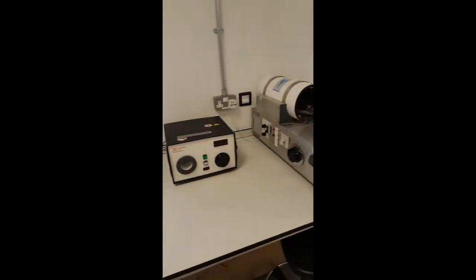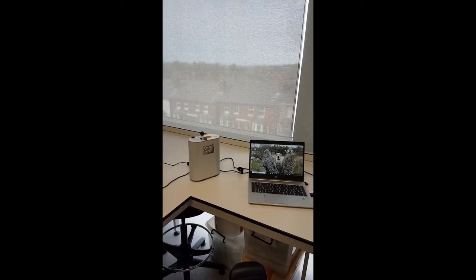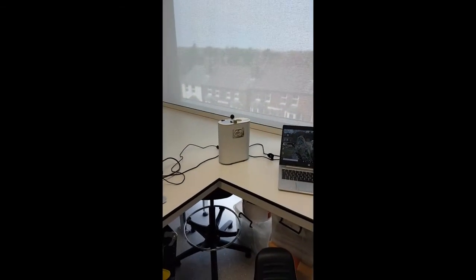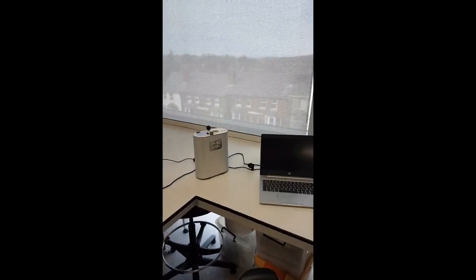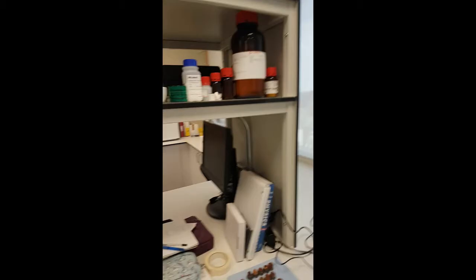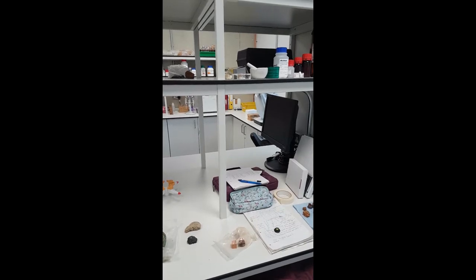Now, with these four basic bits of kit, we can answer a whole host of interesting magnetic and scientific questions. We can study pollution, air pollution, soil pollution, sediment pollution, river pollution, ocean pollution. We could maybe look at past climate change, looking at sediments and soils. We can answer geological questions about the Earth's magnetic field in the past, how tectonic plates have moved in the past, and we can use it to identify archaeological processes as well. And that's what I'm going to talk about in this last little section of the video.